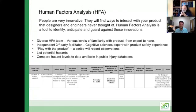So again, you need a diverse team, but in this case, what you're looking for is people with varying levels of familiarity with the product. So a human factors team might have designers responsible for the product, all the way down to somebody who is not aware of the product at all, and this is the first time they've seen it. And you want people like your toxicologists and your law department involved, because they will pick up on things based on their existing expertise.